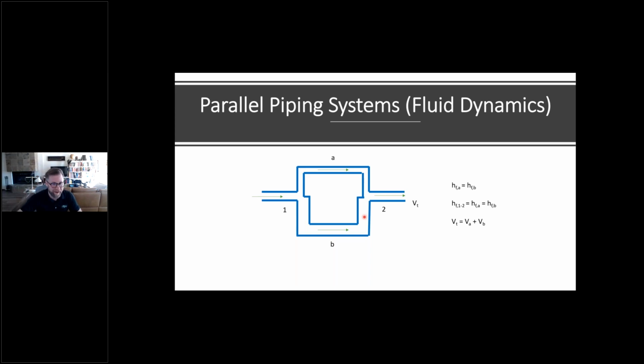The only worry you would have is at some point you may have some back siphonage, creating a loop where it's circulating, and you'd have backflow in B. So you probably would also need to have a check valve in B, which would also potentially have some pressure loss associated with it as well. So hopefully those things make sense, because that's the basic theory of parallel piping systems.